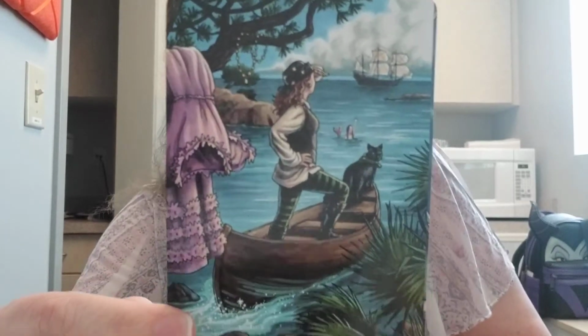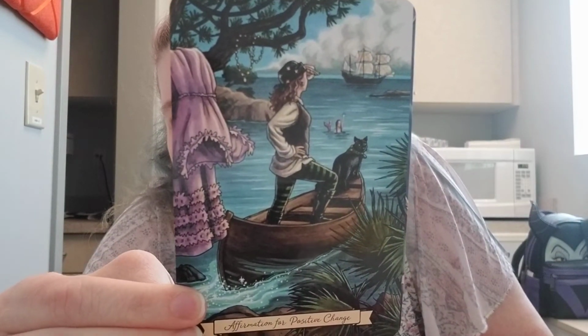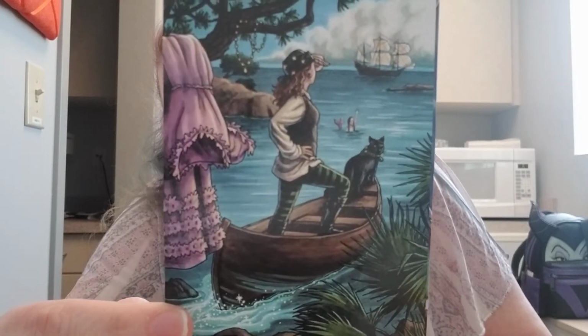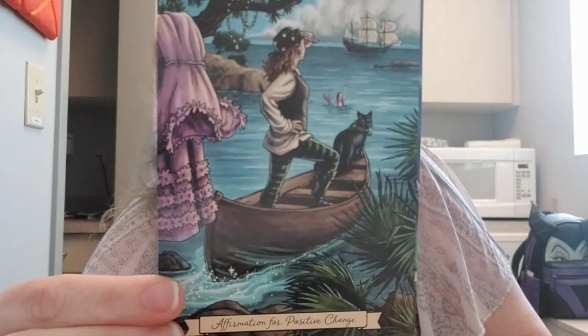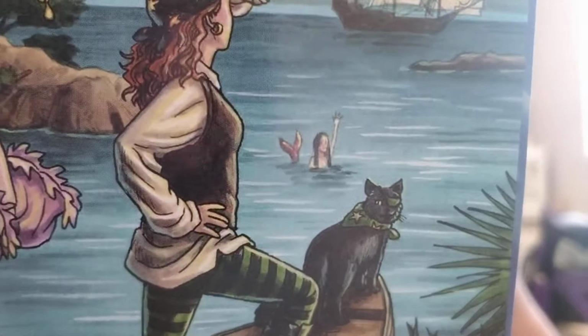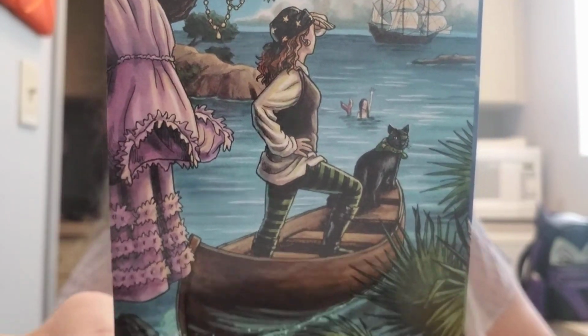Affirmation for positive change. Oh, I love it. Is that not the Three of Wands kind of setting right there too? She's taking her dress off. She's going to become kind of a pirate here. Is that a mermaid in the background? Hang on. Yep. Love it. And Kitty's going with her.